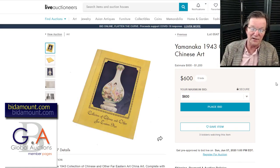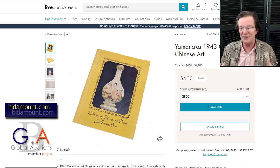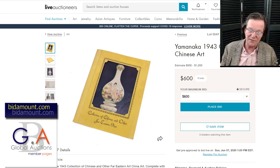This is one of the most famous of all the Yamanaka catalogs ever done. Yamanaka was a Japanese-owned company that had stores. They were in business for a long time. The son decided to expand their company, and he opened branches in the United States. And it's an amazing story. It was a spectacular store. We've talked about them before in our other videos. But this particular catalog has a stunning history to it.